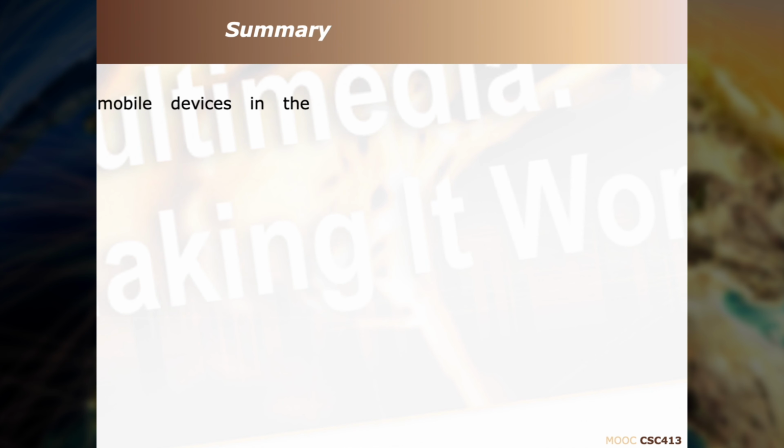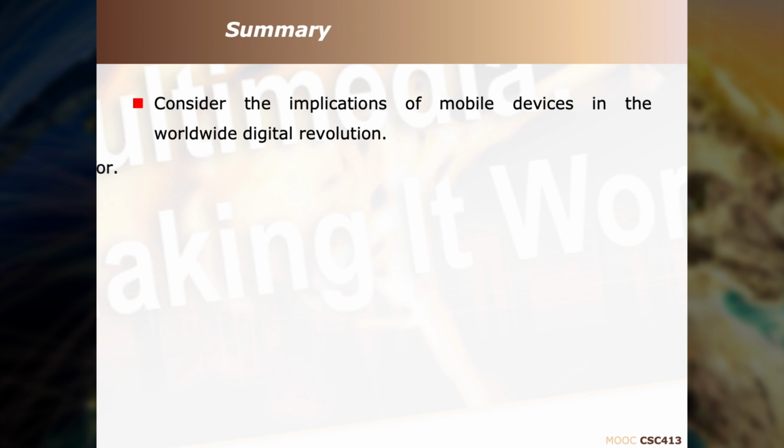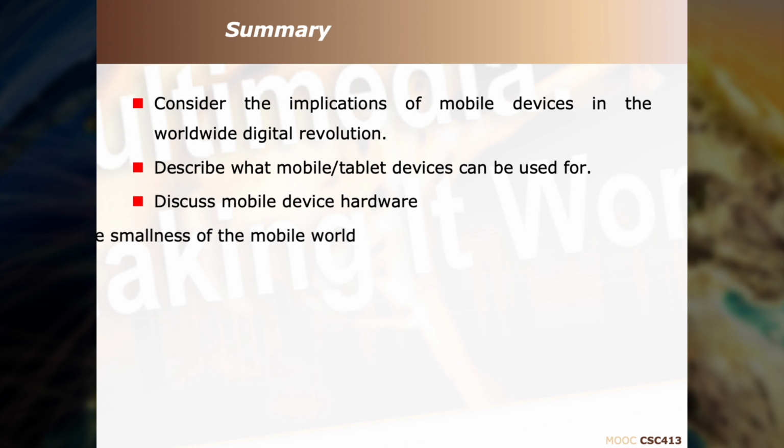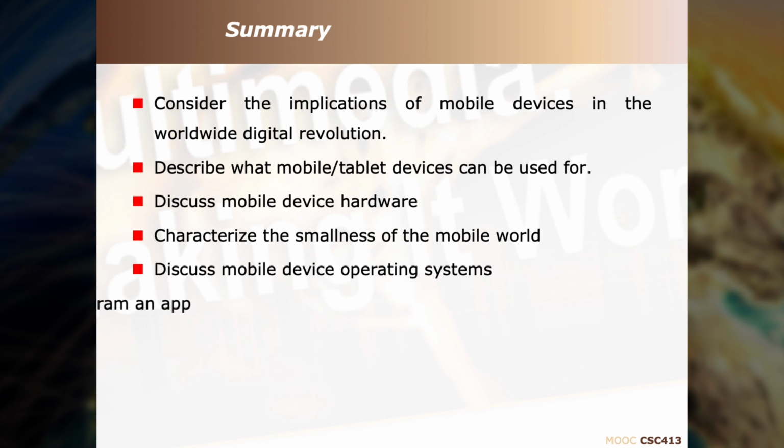Summary. Consider the implications of the mobile devices in the worldwide digital revolution. Describe what mobile or tablet devices can be used for. Discuss mobile device hardware. Characterize the smallest of the mobile world. Discuss mobile device operating systems, programs and apps.